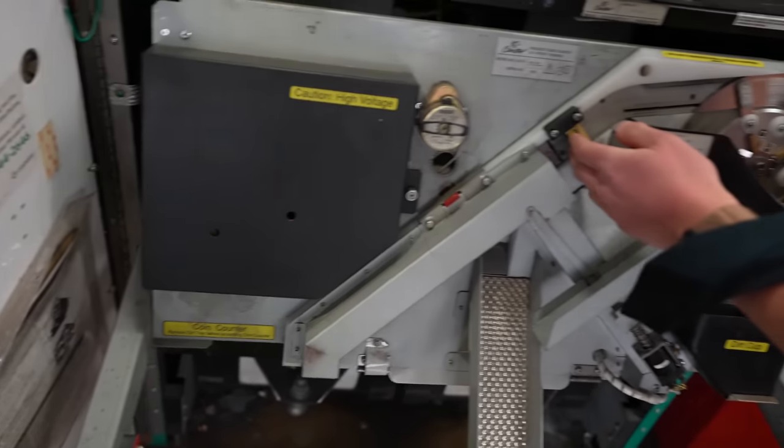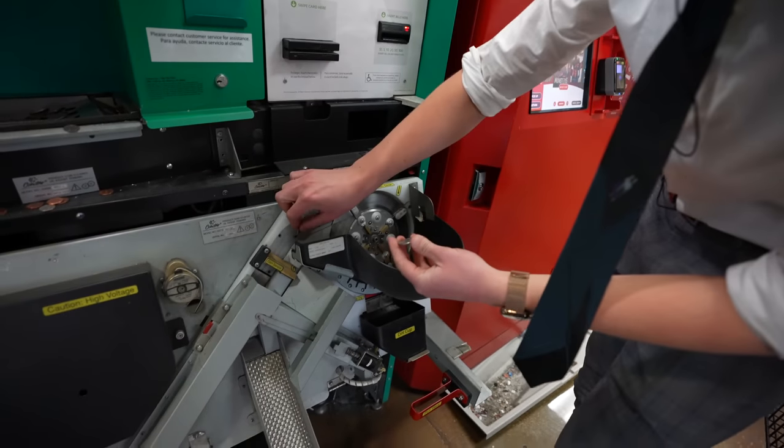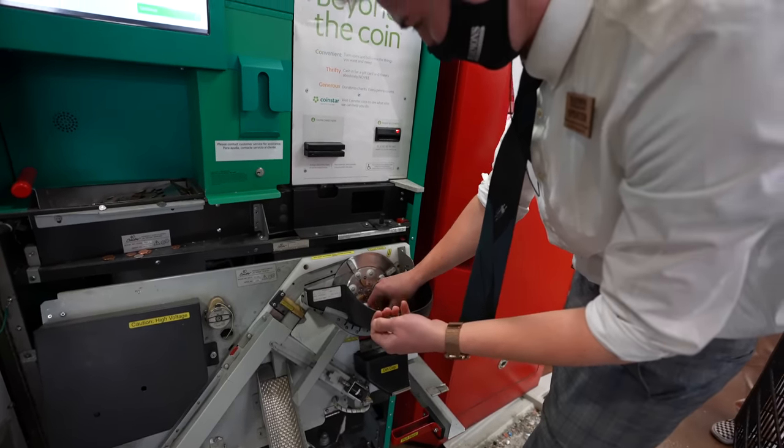So this is how it works? That's where it sorts it all. Those big dollars, I don't think it accepts the dollars. It doesn't take the 50s. Oh, that's why. Oh, no. That's a full dollar coin. Okay. These are old dollars. Yeah, we got lots of these old dollars.